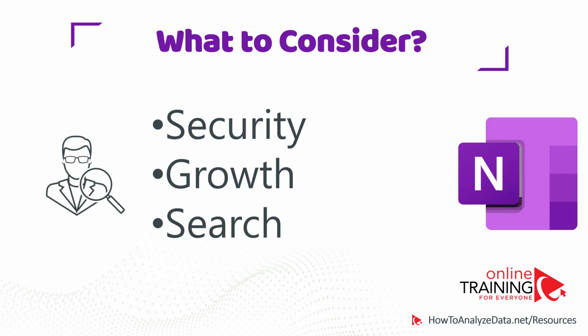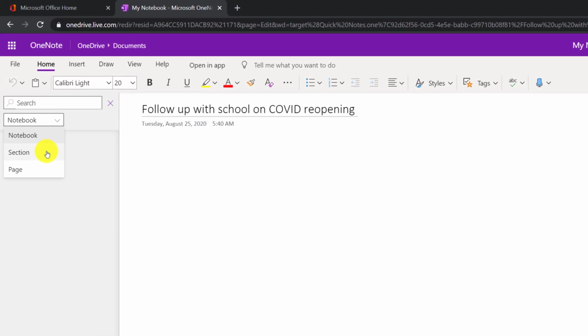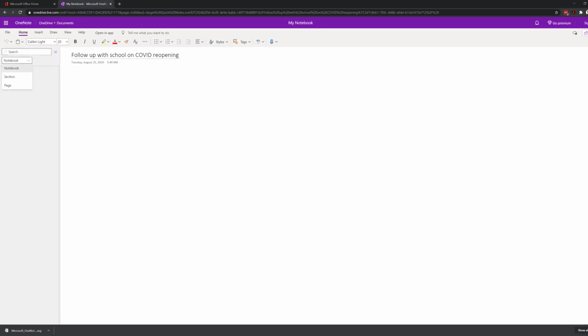And last but not least is the search. Would you be overwhelmed by the search results if you search everything in your notebook? OneNote provides exceptional search capabilities, but you might be overwhelmed with the search results and may not be able to find what you're looking for if you don't organize your data correctly.